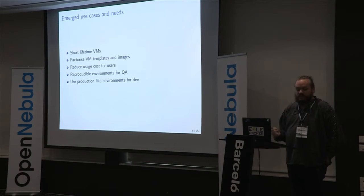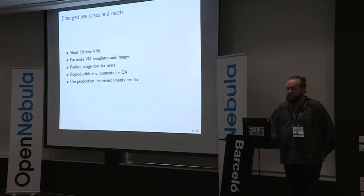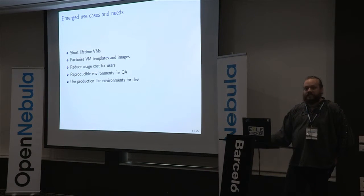We would like to factorize the VM templates, because every user creating their own templates is not efficient, because they were always asking me how to do this or that. We wanted to ease the use to the maximum ease of use of OpenNebula. And we wanted to start to build some QA environment, reproducible, to see how our software is improving between versions, and making development in a production-like environment, you know, the DevOps thing in the title of the presentation.